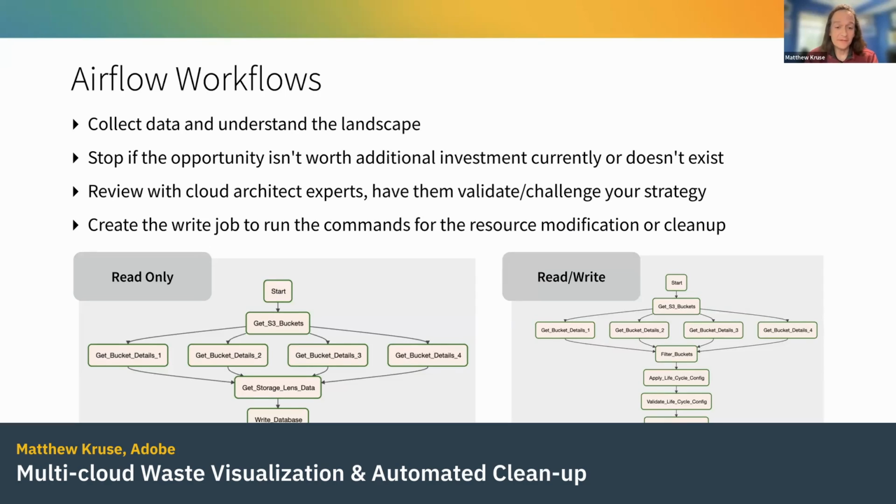Well, if everything looks good, we'll write the automation that will go out there and make changes in public cloud accounts I've never logged into personally, at least in the console. And we drive the savings that way.